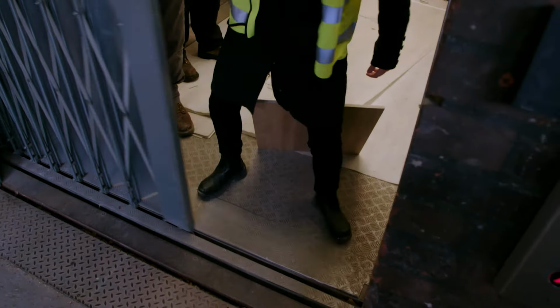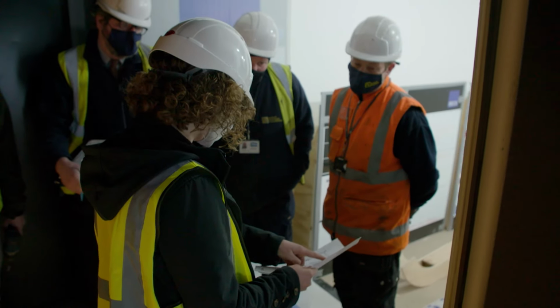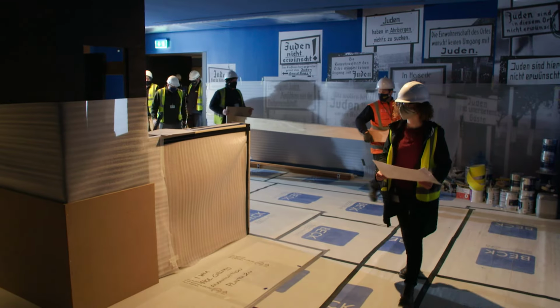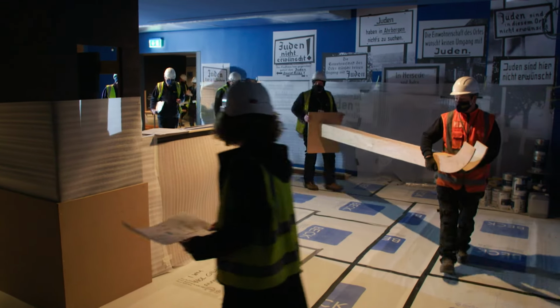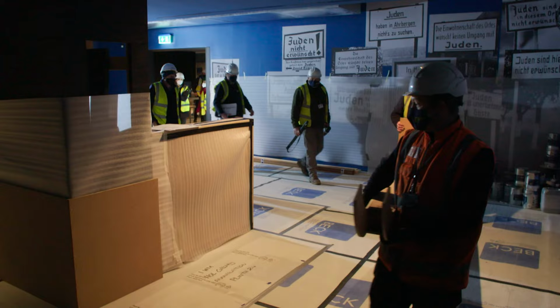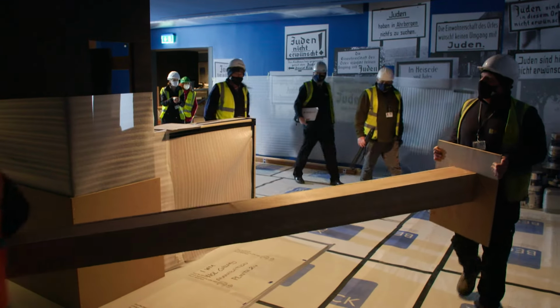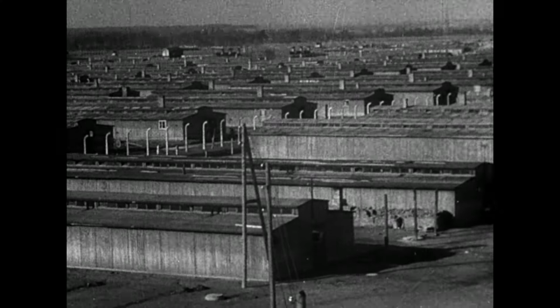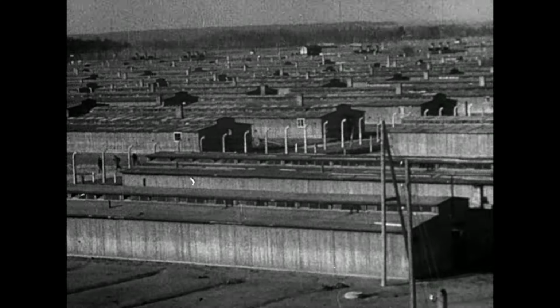Back at IWM London, as the new showcases are being installed and the objects will soon begin arriving, a team of specialist contractors, led by exhibition manager Nora O'Donnell, have assembled for an important task. So this is the route. We're effectively here. Hard right-hand turn. After years of negotiation, one of the original posts from the notorious Nazi concentration camp, Auschwitz, is being loaned to IWM from Auschwitz-Birkenau Memorial and Museum.